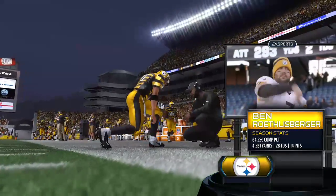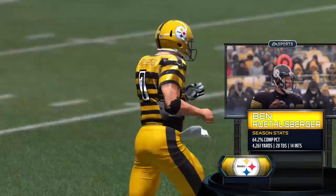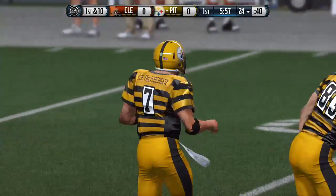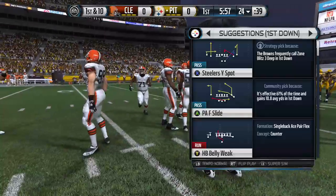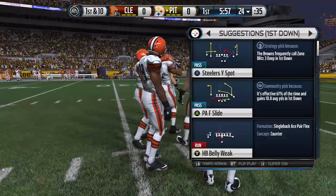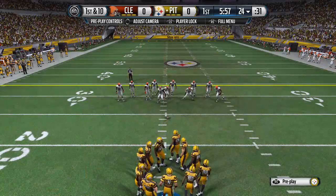And here is quarterback Ben Roethlisberger. Two-time Super Bowl winner, three-time Super Bowl participant, coming off a season in which he threw for over 4,200 yards. Seems like we say this a lot about the Pittsburgh Steelers. The offensive line struggled in 2013, but Ben Roethlisberger, when he had a chance to get it done, he delivered. Still one of the best quarterbacks in the NFL.